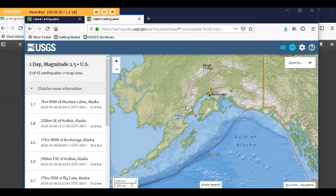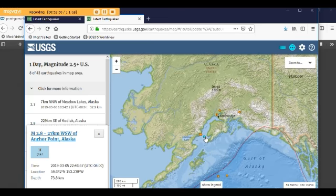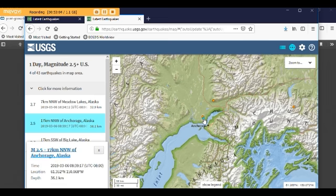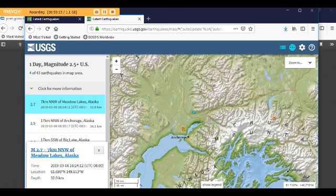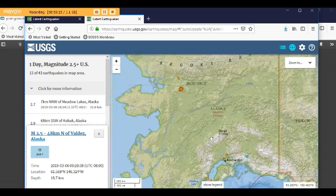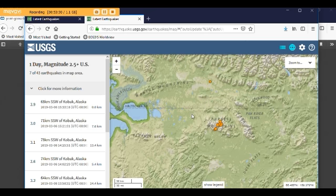Let's go to 2.5 magnitude and higher. We'll cover those first. 2.8 near Kodiak. 2.9 near Kodiak. 2.8 near Anchor Point. 3.3 near Anchor Point. Now this is in that region where we saw that sulfur dioxide release. 2.5 near Anchorage, 2.7 near Big Lake, 2.7 near Meadow Lakes, 2.5 near Valdez, and then we just saw all of these up here.